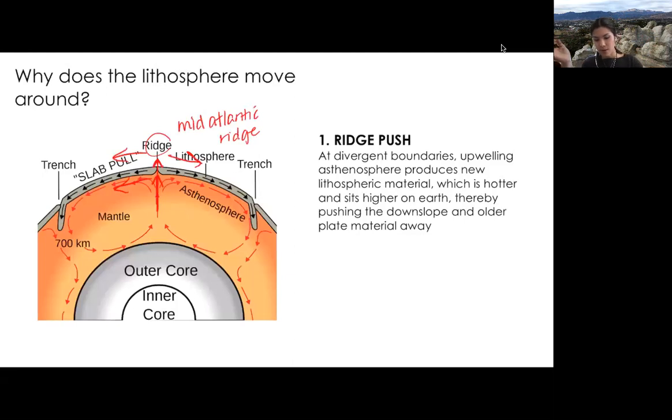If we were to zoom into these ridges, they often look something like this, where there's actually a slope gradient that pushes material away from the ridge. So this is called ridge push, and it's going to move plates away from each other.